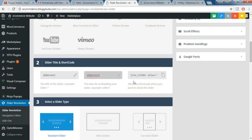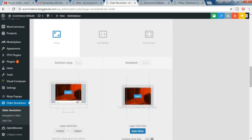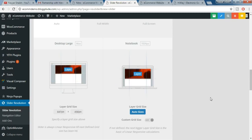Same thing over here. Now we have to choose the size or the resolution of the slider. For this website, we are choosing 847 by 458. So over here, put in 847 pixels, and over here, put in 458 pixels.